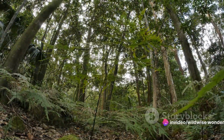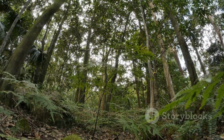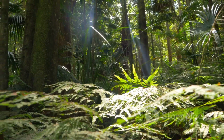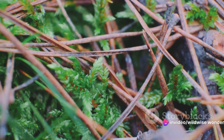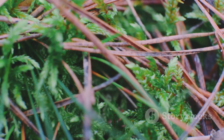This vertical flow of nutrients and energy is a vital aspect of the forest's overall health and biodiversity. It's a complex system of checks and balances, with every species playing a crucial role in maintaining the equilibrium. From the topmost leaf to the deepest root, everything is interconnected in a delicate dance of survival and coexistence.